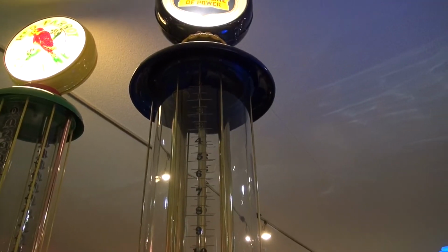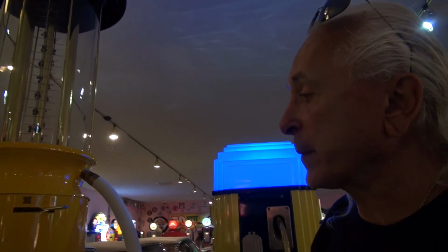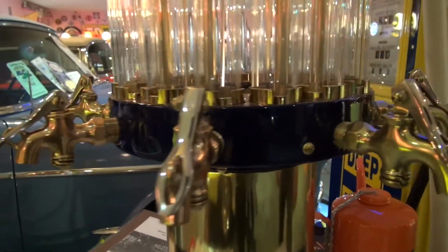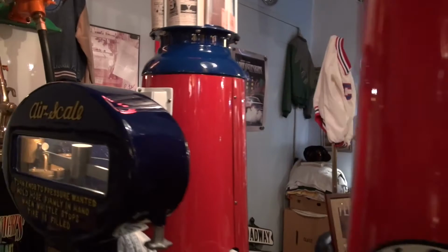1923, Kesey it's called, and it delivered the product by air. Instead of hand pumping the gas up, it pushed it up by air up into the tank, and then it also sold 8 different grades of oil by air delivery. Probably the most unusual. And I'm always on the lookout for them. I find them.